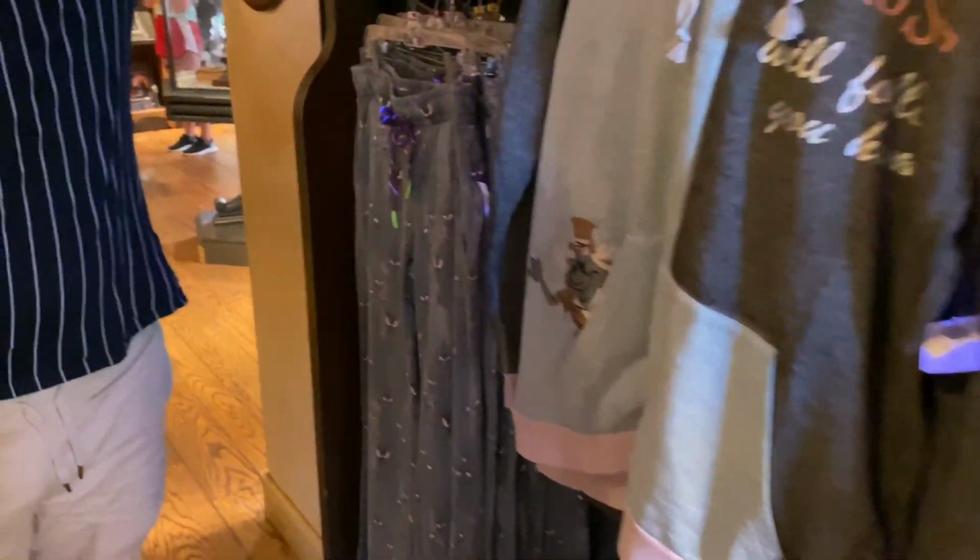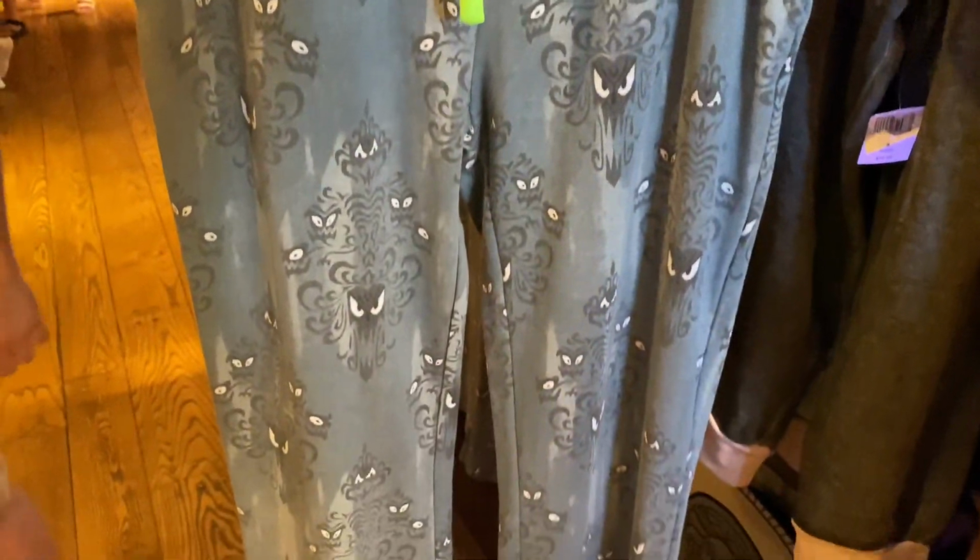No, these are sleep pants actually. There we are. Nice sleep pants with the wallpaper on it. These sleep pants come out to be $49.99.